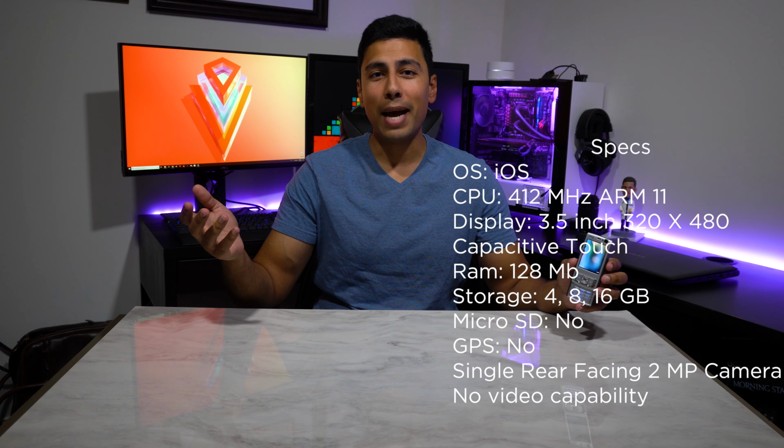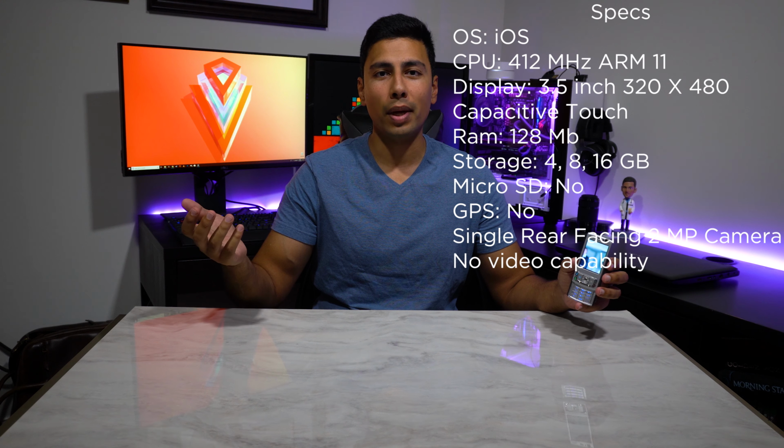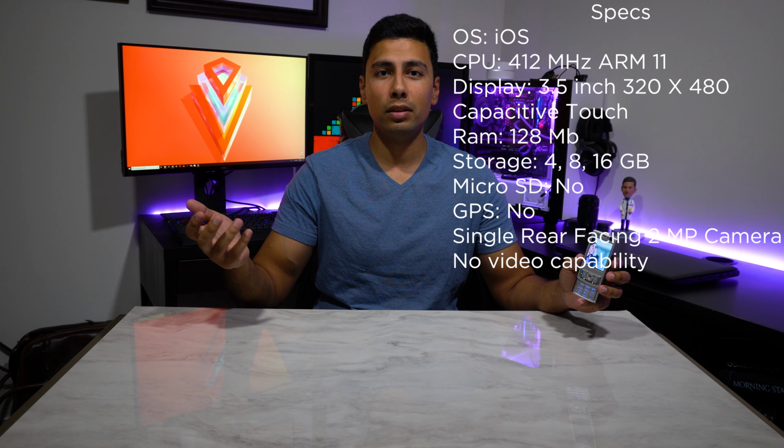But let's take a look at the specs of the original iPhone and compare. So it had a 3.5-inch capacitive touchscreen. It had larger internal flash storage at either 4, 8, or 16 gigabytes, but no micro SD card slot. There was no GPS. It had a single rear-facing camera, which was 2 megapixels, fixed focus, and could only take pictures, no video, and no front-facing camera. Apple obviously did have several things going for it. It was a whole new type of phone. It was touchscreen, and there was iOS.